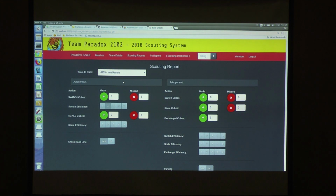And this looks really nice. Well, in my opinion, it looks really nice on a laptop. However, no one wants to bring around a laptop. Well, I mean, some people do, like me. But not a lot of people want to bring around a laptop with them at competitions.